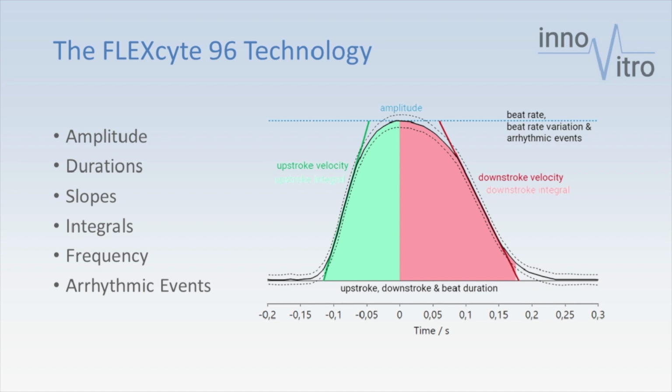Here on the right-hand side, you see one mean beat that we record with this system, and the parameters that we capture. So of course, the blue line on top. The amplitude is a very important parameter for contractility, but it's not the only parameter that is of importance. We also have the durations of upstroke in green and downstroke in red. We have the corresponding slopes of those phases, of course, the integrals, and what we do not see here, but what is also measured, is frequency and arrhythmic events.